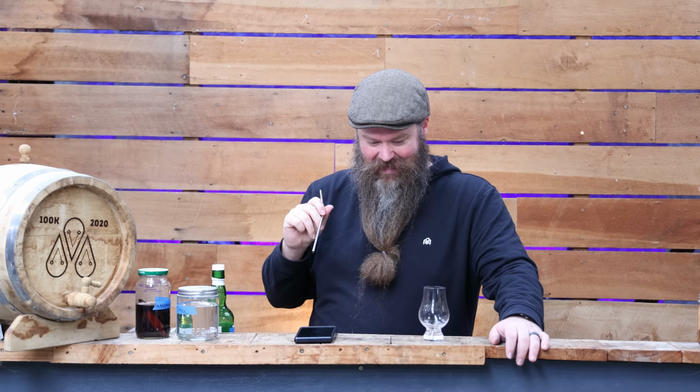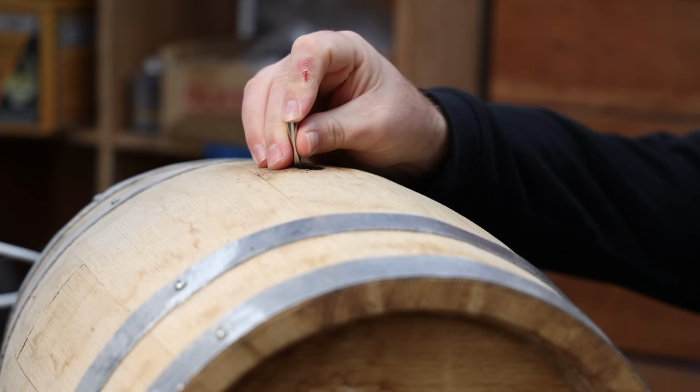Let's move on to something a little bit more serious, which is the love child, which is sitting here in this barrel. That tap is sketchy as hell. I'm not going to touch it because I'm afraid it's going to break off. Instead, I'm just going to steal some out of the top here.